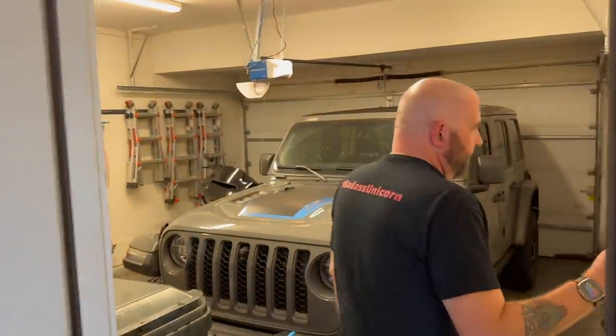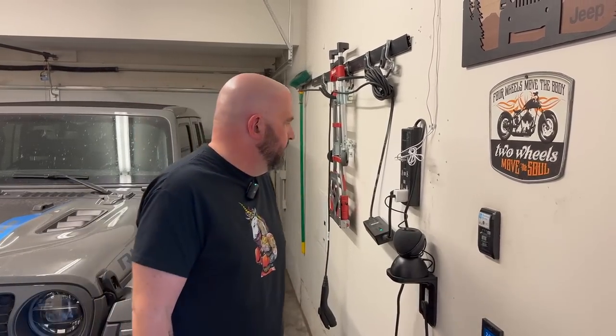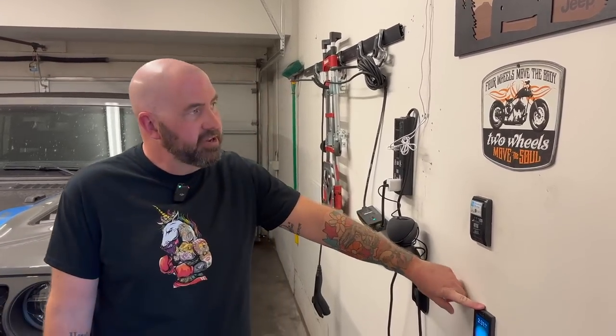All right, in the garage, we've got the MyQ smart garage door opener. We're using the Homebridge device from MyQ to put it into HomeKit. Unfortunately, that has been discontinued, but we still use it. So if you have one or you can find one, get your hands on it, because then you can get your MyQ into HomeKit.